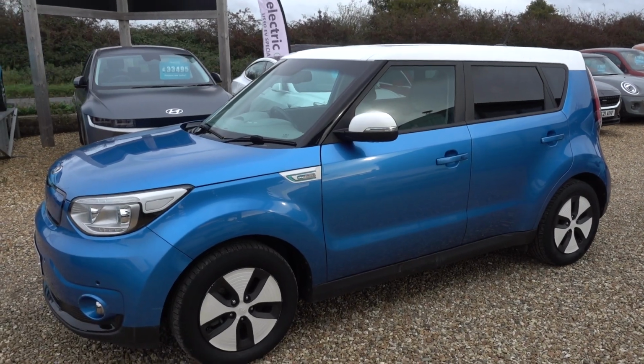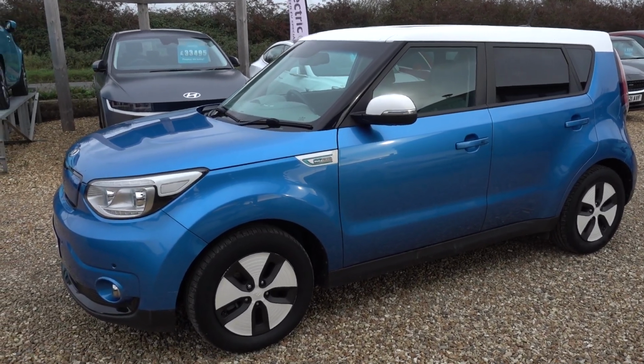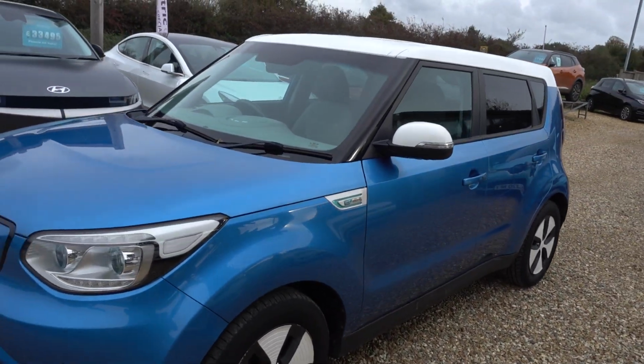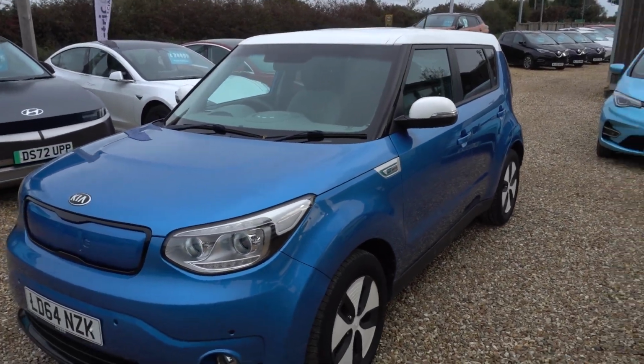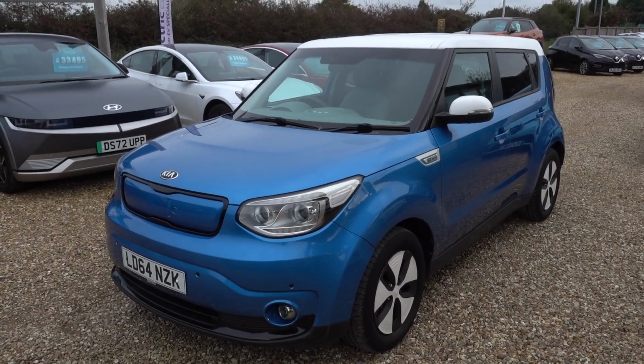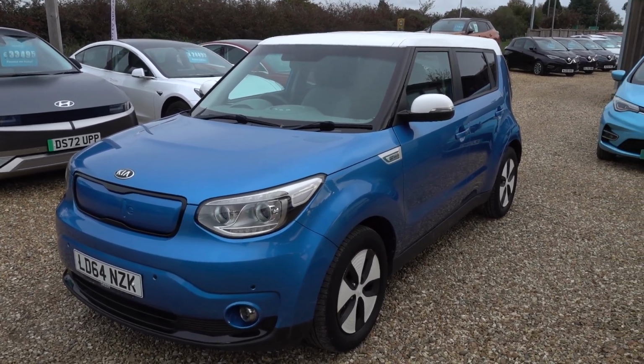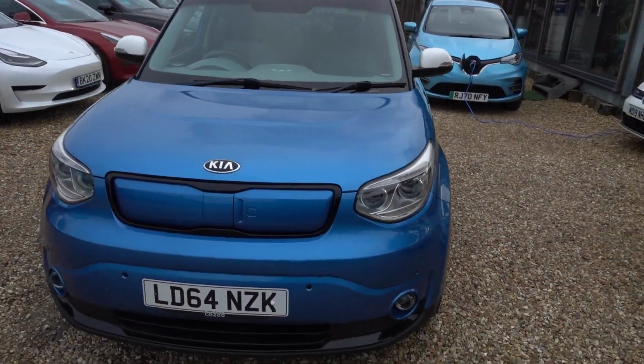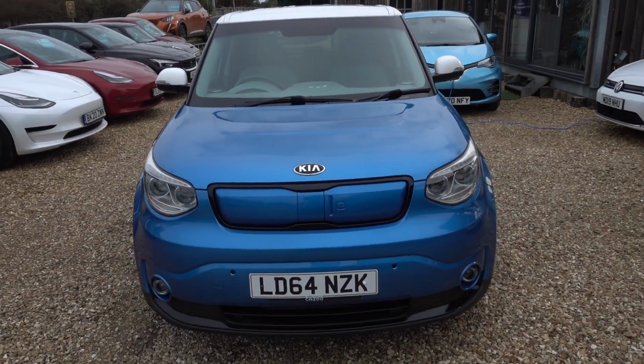Hi there, just going to take us a walk around this 27 kilowatt hour Kia Soul. I've always been a bit of a fan of the early Kia Souls. I think they've got bags of personality, really nice, comfy, nice things to drive, lots of spec in there. A really nice early EV, and this one is no exception.